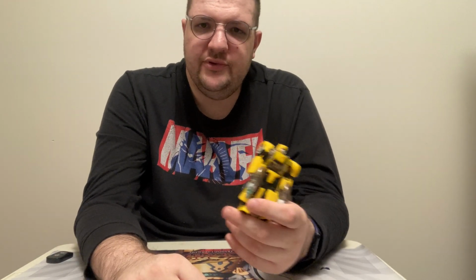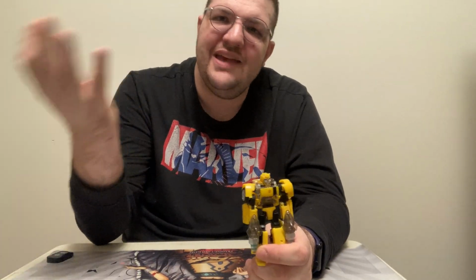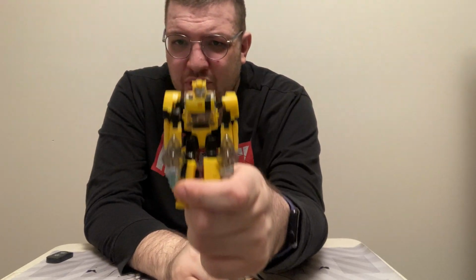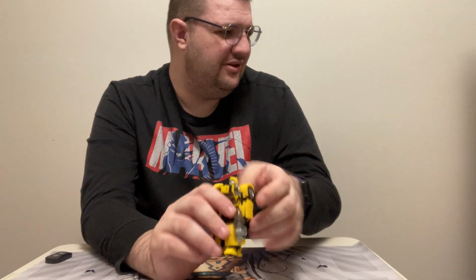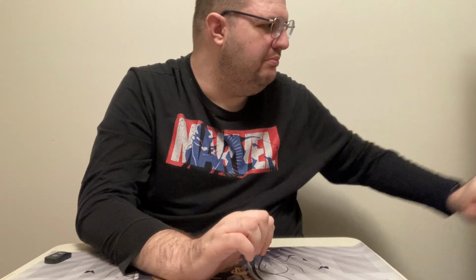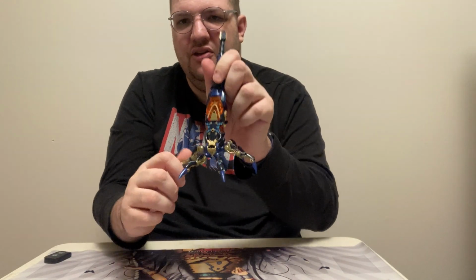So yeah, number 7, Animated Bumblebee. It's just a good toy. Give it a chance. Go pick one up. Come on, give the cute little bugger a chance. As we move to number 6, Beast Box Downspiral.